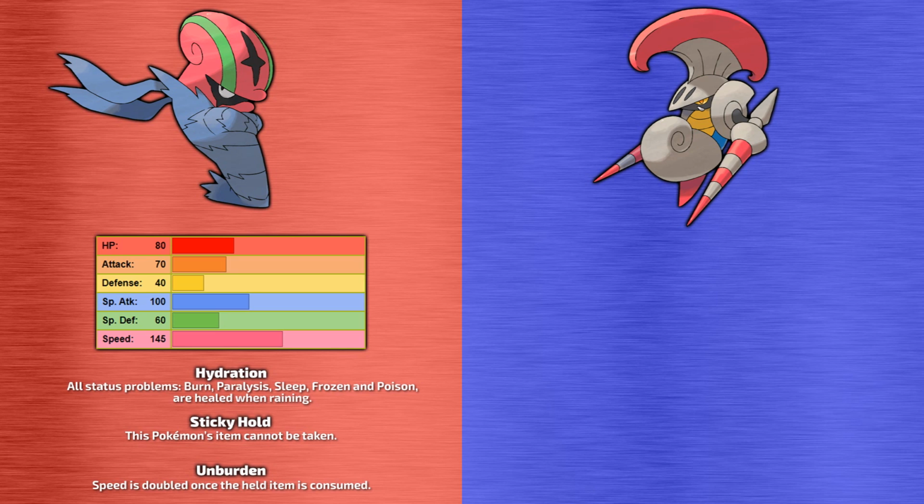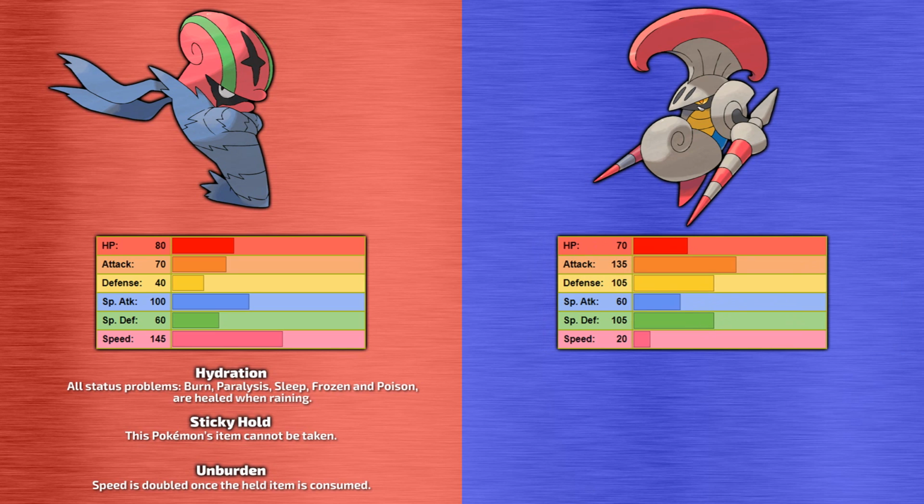As for Escavalier, it's a very slow Pokemon, but with fantastic defense and special defense and incredible attack. Its HP is below average, but remember it does have 8 resistances and an immunity. Just avoid fire type moves as much as you can. Also, this thing is an absolute beast if you get lucky with a Quick Claw.